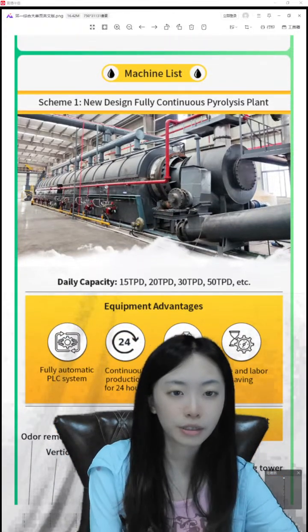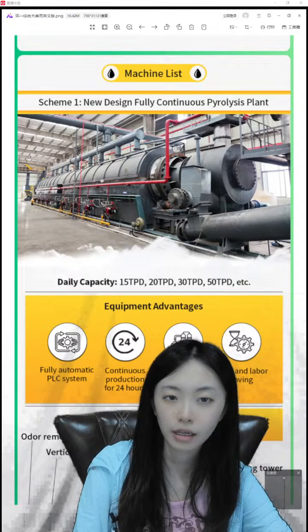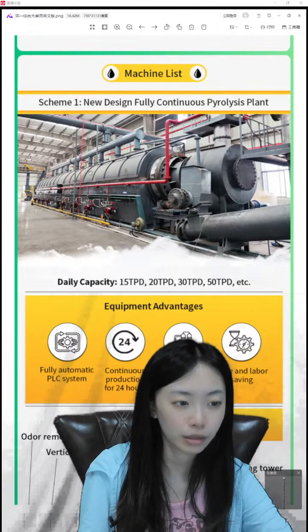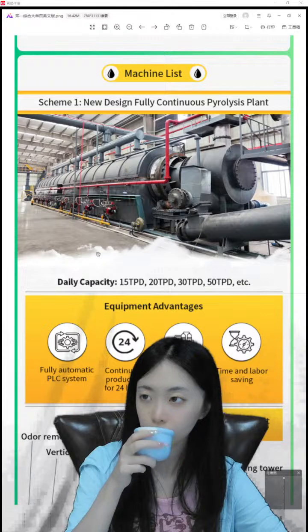For the fully continuous, you can see this is a picture where the raw material is waste tire in Chongqing province in China. And this capacity is 50 tons, the biggest one. Most of our clients that have the fully continuous will choose the 50 tons.